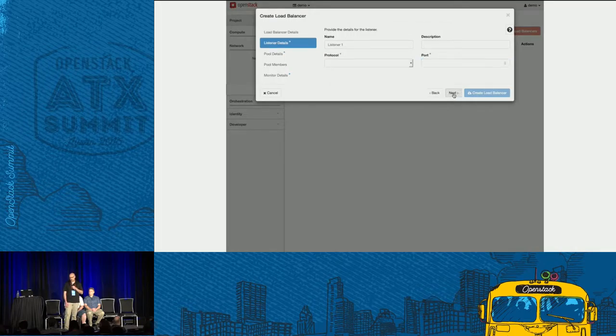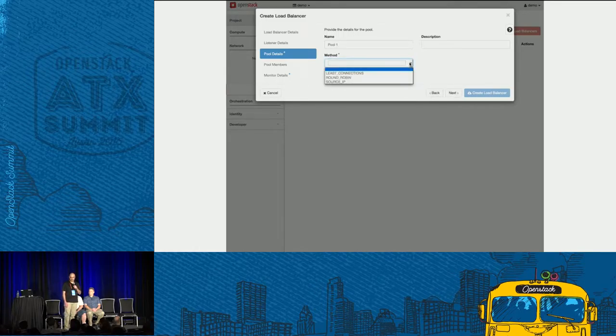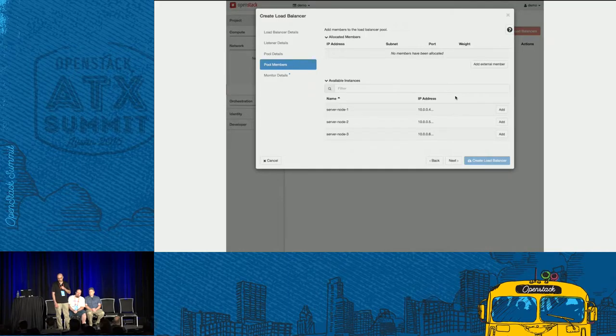I'm going to choose the protocol for my listener. This is a simple HTTP application that's being load balanced, so I'll select that protocol. The port will be defaulted appropriately. I'll continue. Here I can specify the algorithm that's going to be used for the load balancing. For my application, round robin is suitable. I'll select that here and continue. And so here you can see I've got the three instances available from Nova. I'm going to go ahead and add the three of them to my pool.